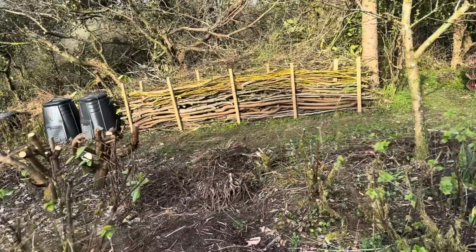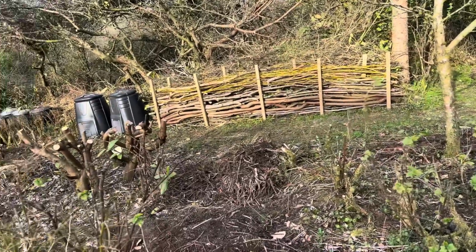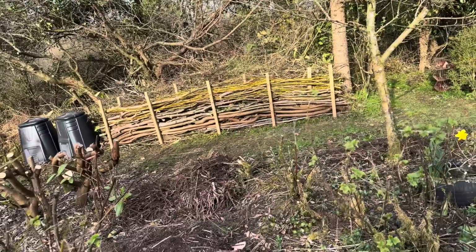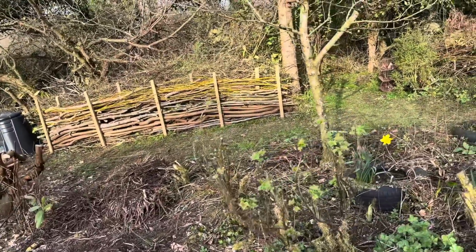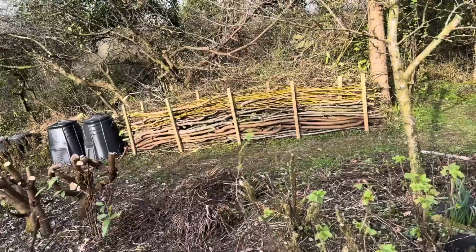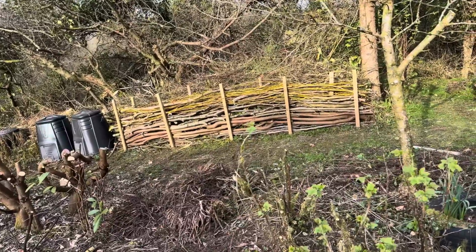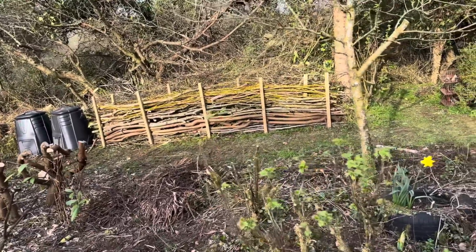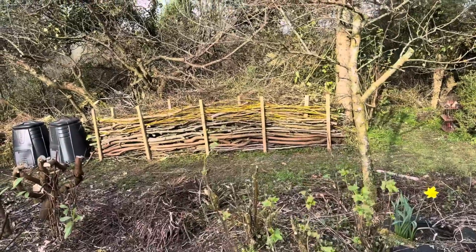People complain a lot about the rhododendron and the laurel being invasive, when really what they're saying is, I can't create with it. I can't think of any other uses for it. I can think of plenty.